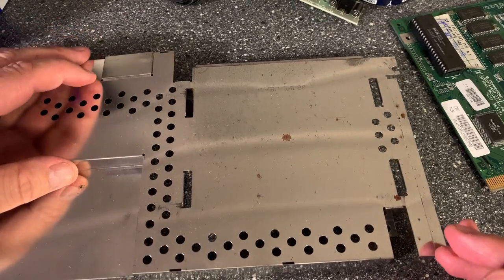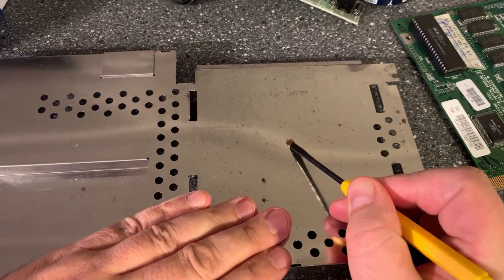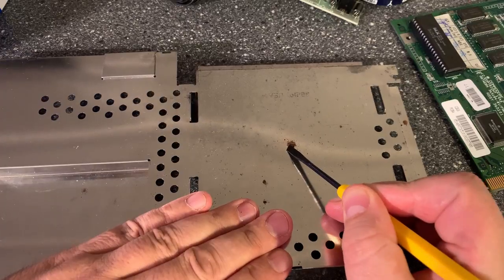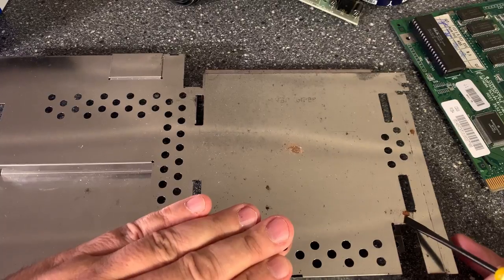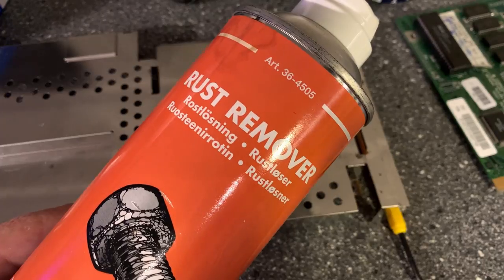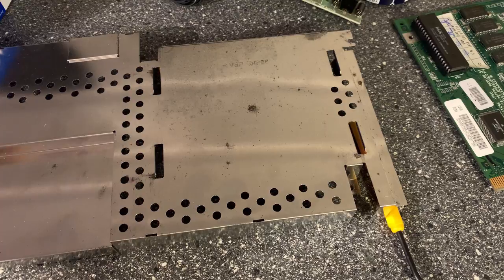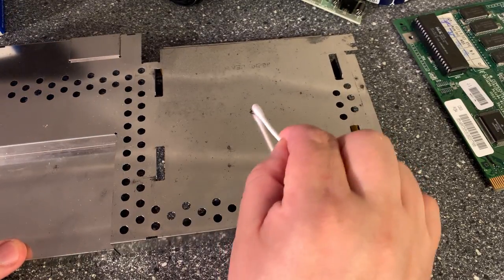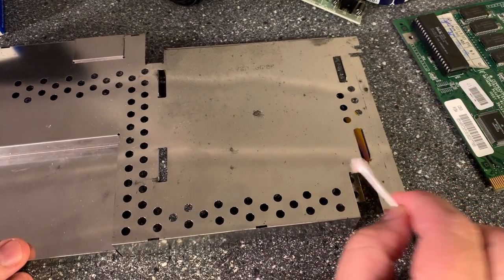So this metal shield actually has a couple of rust stains, so I'm just gonna scrape them off, and then I'm gonna use a little bit of rust remover. I just use this rust remover, yeah, just a tiny amount. Then I just take it up with a cotton swab and rub a little bit onto the stains.